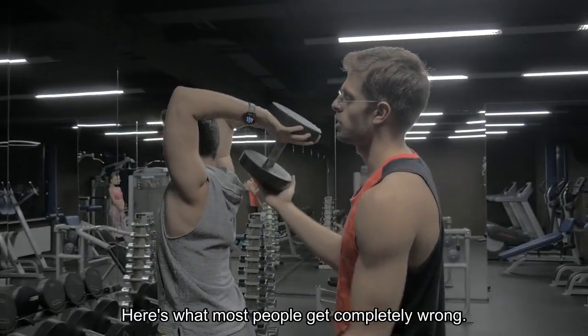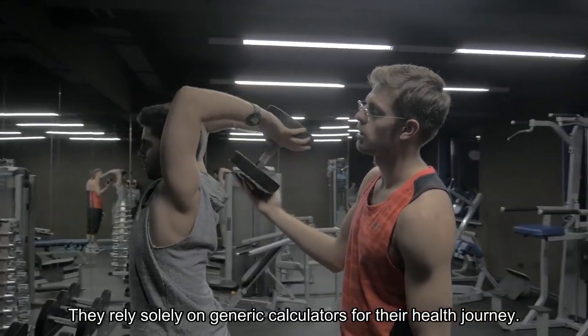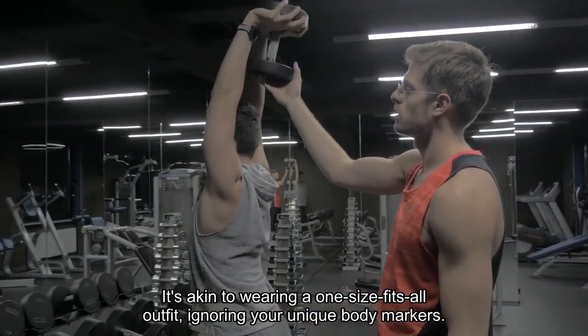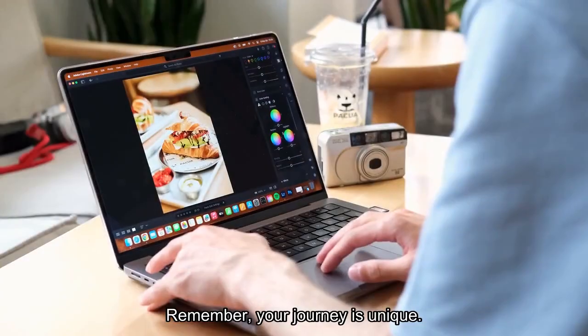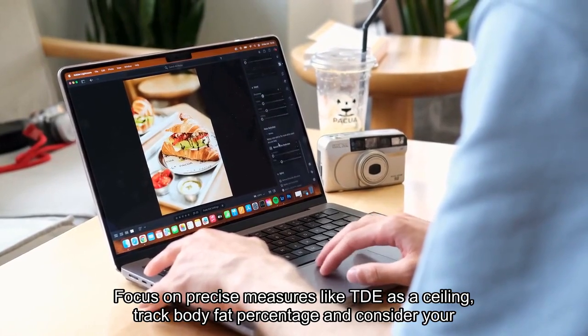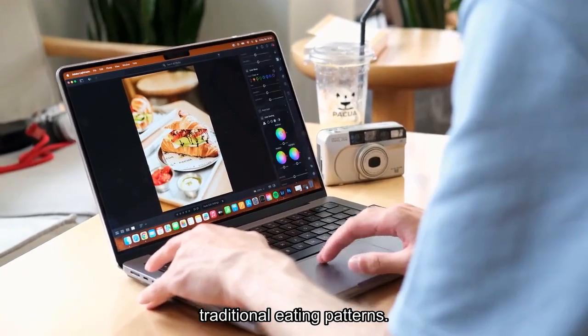Here's what most people get completely wrong. They rely solely on generic calculators for their health journey. It's akin to wearing a one-size-fits-all outfit, ignoring your unique body markers. This oversight could hinder your progress, despite your efforts. Remember, your journey is unique. Focus on precise measures like TDEE as a ceiling, track body fat percentage, and consider your traditional eating patterns.